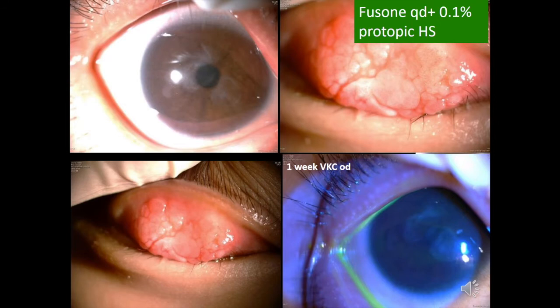So in this case, we started using topical betamethasone once or twice per day, and we also applied topical tacrolimus dermatological ointment to the upper and lower eyelids once or twice per day.